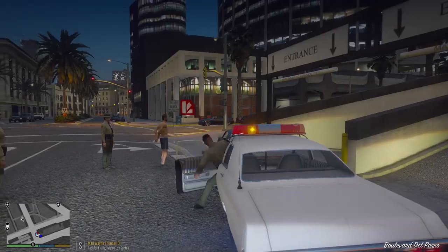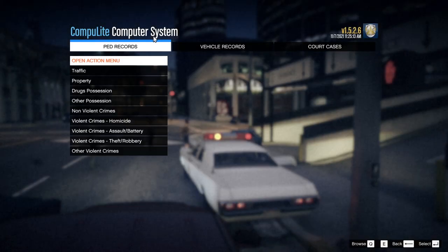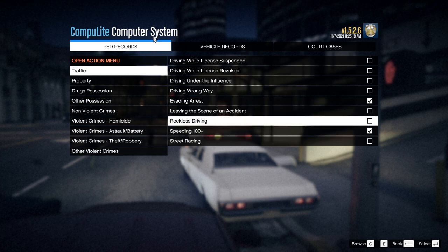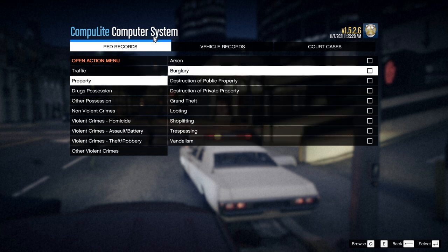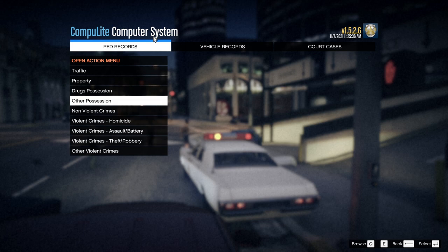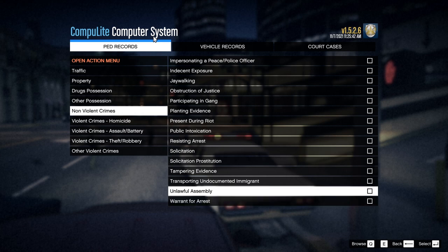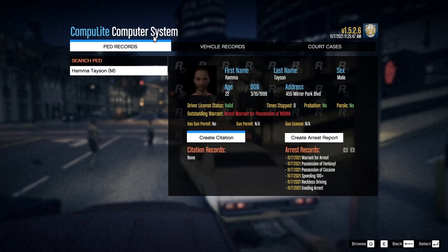I don't know why the backup's still here. Let's do a futuristic arrest report once again. So we'll do traffic, evading arrest, 100 miles per hour, definitely. Reckless driving, I guess. Let's see. Nope, he had drugs though. He had cocaine, fentanyl, I believe. Nonviolent. We can do warrant for arrest. And that is actually going to conclude it for that.